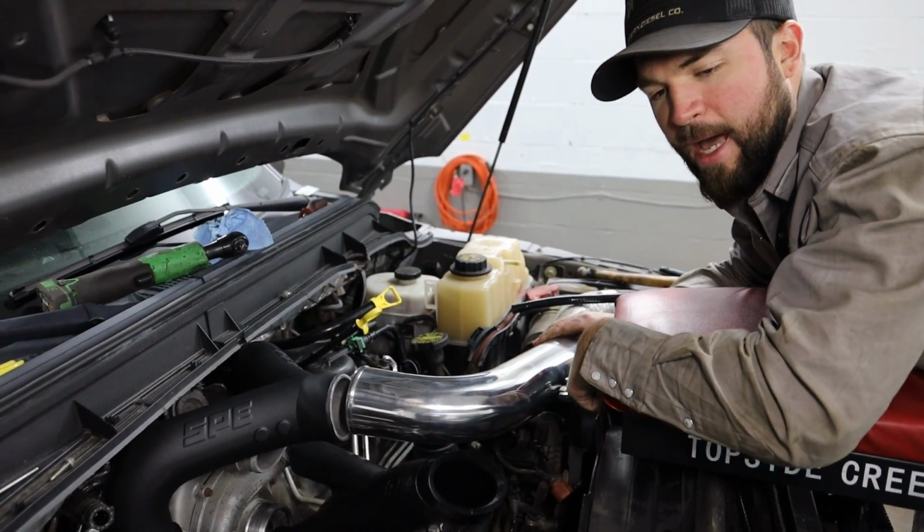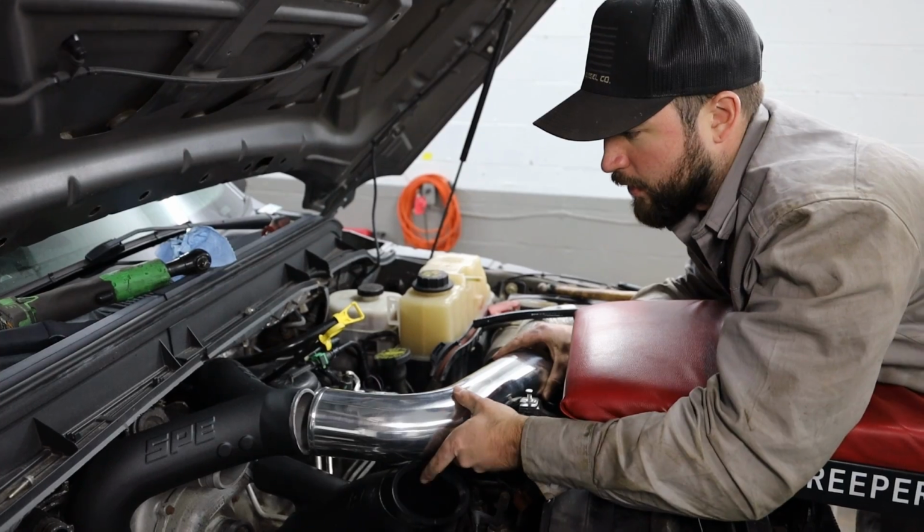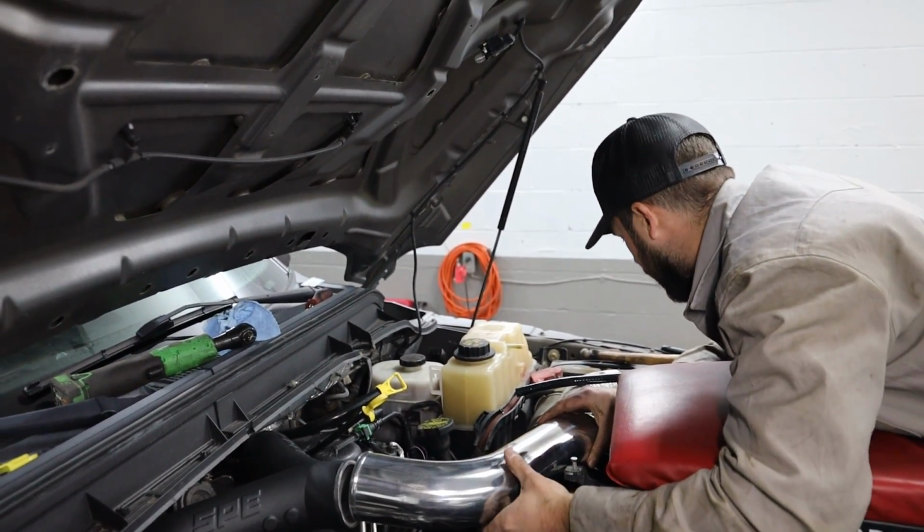We have to trim off this tab on the fan shroud. There's a tab right here for the old mounting deal for like one of the coolant lines or something. We're gonna cut that off.